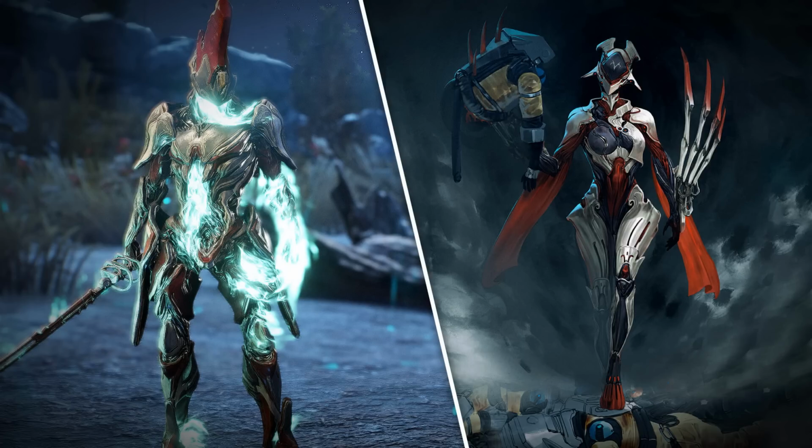The second Warframe is Garuda, and she looks like she'll be a side grade or a side version to Valkyrie, as she does have these giant spiky talons coming off her forearms. How that'll integrate with how her kit will be, we don't know, because this is just some concept art. So we'll have to see on future dev streams.